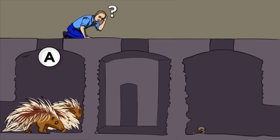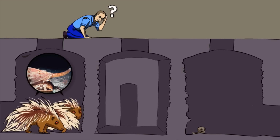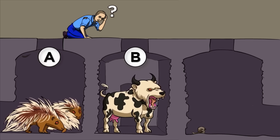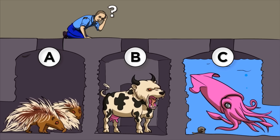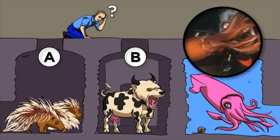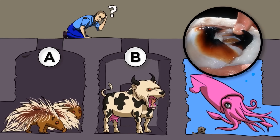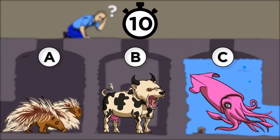A, filled with 3 very aggressive territorial porcupines whose spikes have been tipped with venom from the world's most toxic cone snail. B, a hungry dairy cow with the face of a polar bear. Or C, a pool containing a huge 10-foot-long Humboldt squid, which the man brought up from the deep sea a year ago. These squids have a reputation for aggression towards humans, and their tentacles bear hundreds of suckers, each lined with razor-sharp teeth, to grasp prey and drag it towards their large, sharp beak.